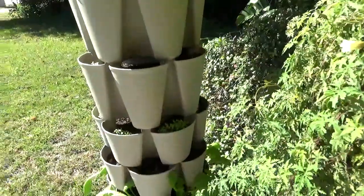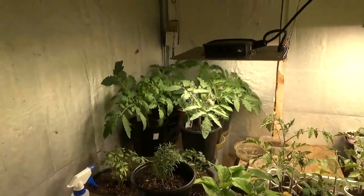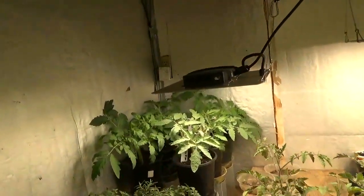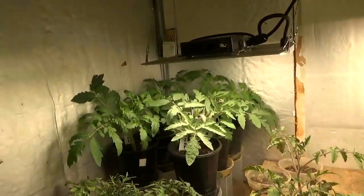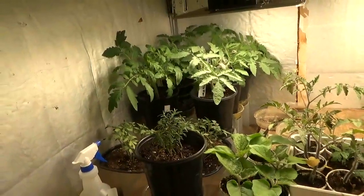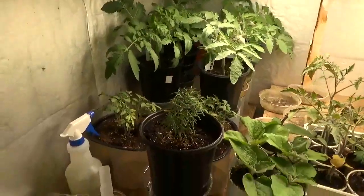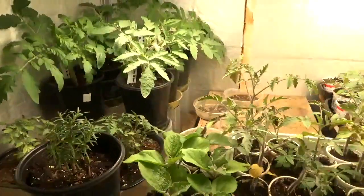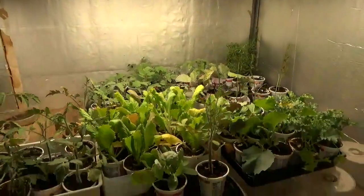Starting to show more of the winter garden. Well, before I close out, I'll show you a quick look in the lab. Got a bunch of red brandywine tomatoes back there in the corner. Those are getting close to ready to go into bigger pots and go outside. Still have a few other tomatoes that need to be separated out, but I've got tomatoes all over the place that I did separate out.